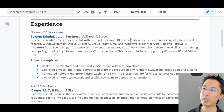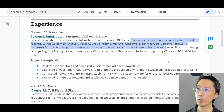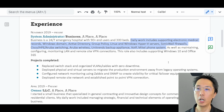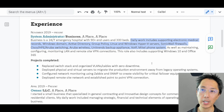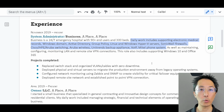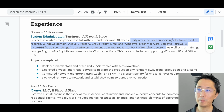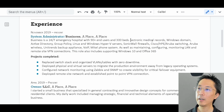And then we have a sentence, daily work. So we kind of have this really long sentence here. Daily work includes supporting electronic medical records, so EMR, so that's good. That's what you would expect in a hospital. Windows domain, Active Directory, these two kind of go hand in hand. Group policy, that goes hand in hand with the other one. Linux and Windows Hyper-V servers, Sonic Wall firewalls. Okay, so we can group this up and we can shorten this. Daily work, that's understood. You're putting this in your job description. You're supporting, so you don't need complete sentences here. Just do that.